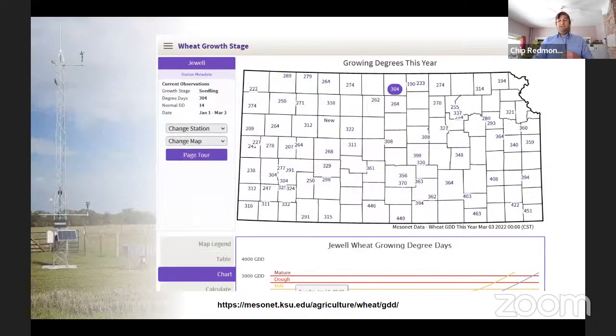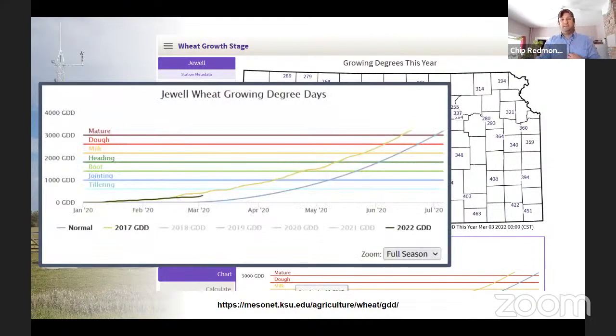This is one of the products I was going to show earlier and decided to move here: a wheat growing degree stage page. It basically accumulates the heat. I don't remember what the thresholds are, but the important part to note is that there's no color on the map yet. Everyone's still below that first stage, they're in the seedling stage and not to the tillering stage yet. And we're actually running well above average. That black line right there is where we currently sit. This blue line is average. So we're well above average.